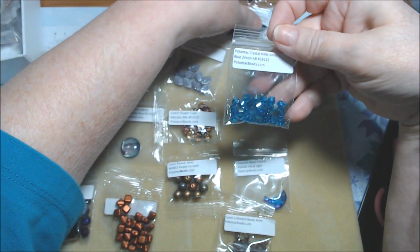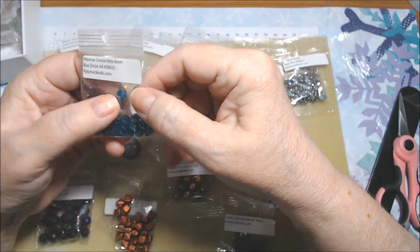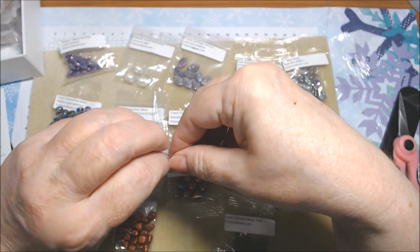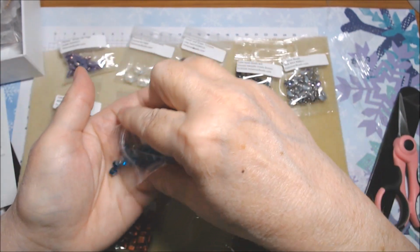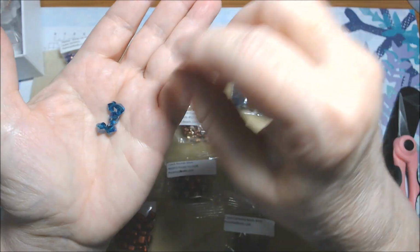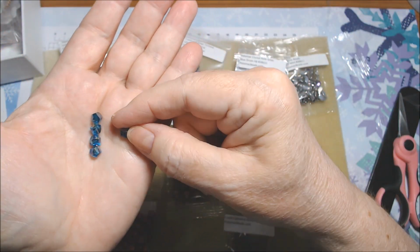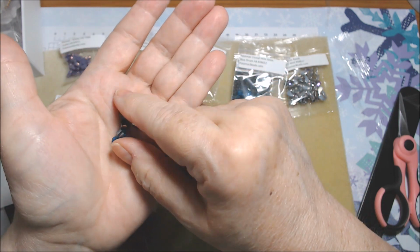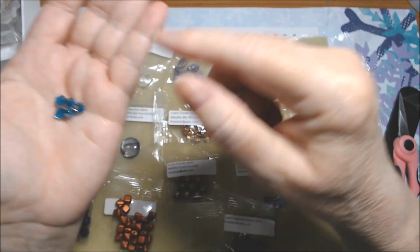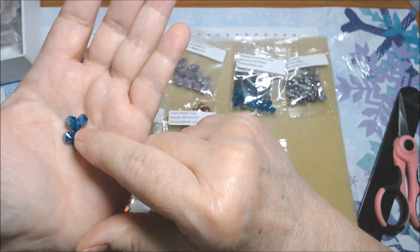And then Blue Zircon AB. Woohoo! Now these are Helix beads, and these are in a resealable. Yay! So here's what they are, and I kind of wish I could get the best bead box with one pattern, but with all the extras you get in the XL. That would be a cool box.